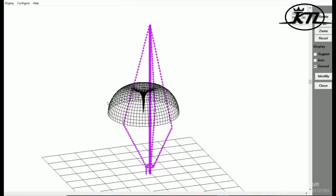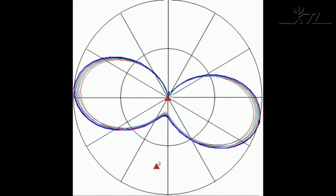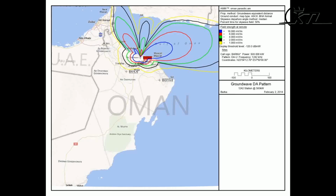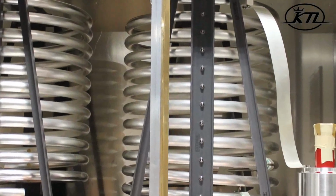Every AM system is unique, from the location, frequency, and power level to the proximity to other stations and desired coverage area. Backed by 70+ years of experience, our team uses in-house developed design software along with other programs to predict the station coverage, model the antenna, and generate a reliable design.